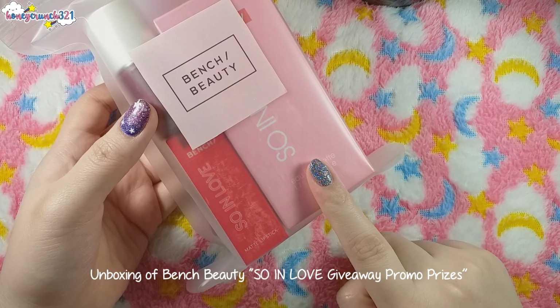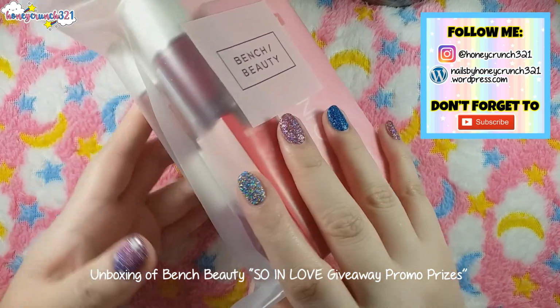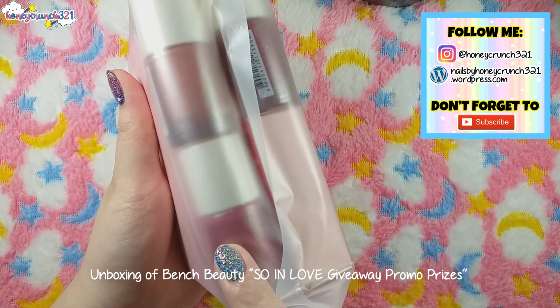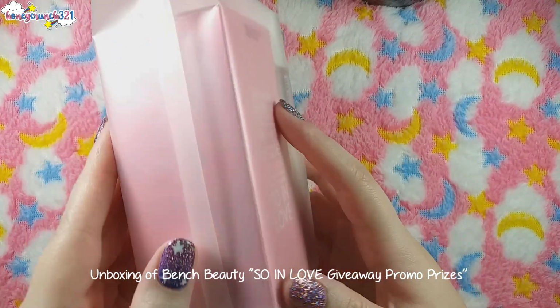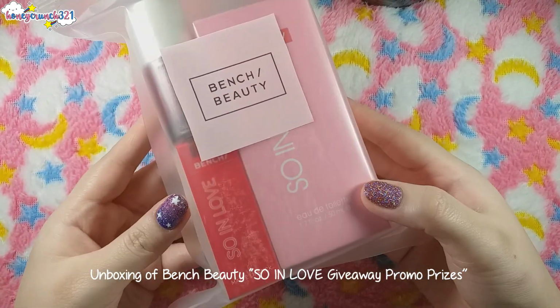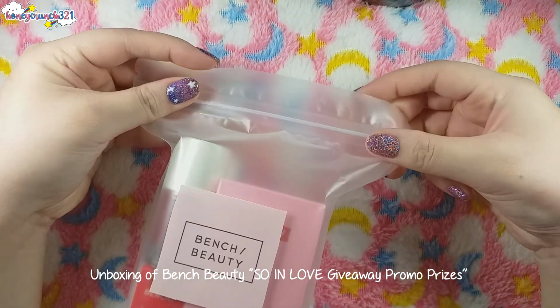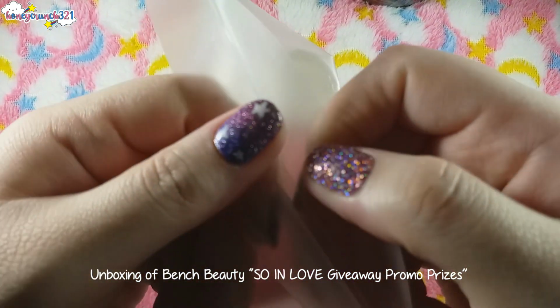We have So In Love Eau de Toilette, So In Love Matte Lipstick, and 1, 2, 3 nail polishes from their So In Love collection. Now let me unpack this. Okay, so it's inside a resealable bag.